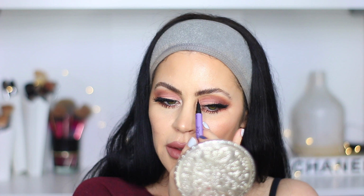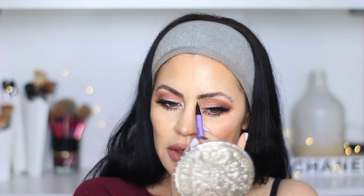Easy peasy. So I'm just going to take this one on this side and do the front since we're here. And literally this clear brow gel, I can feel it, like my brows are cemented to my face. They're not going anywhere, you know? That's why I love this brow gel.